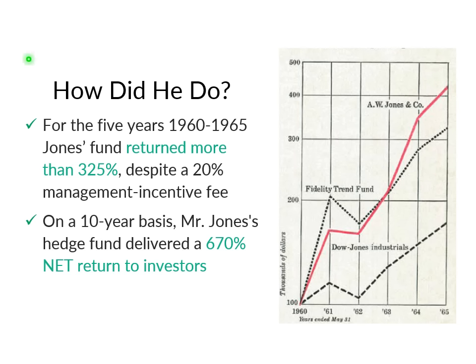How did Jones do? Well, Carol Loomis's article was titled "The Jones That Nobody Keeps Up With," and you can see that here in this graph that we've been able to pull up from way back in the 60s. For the 5 years 1960 to 65, Jones's fund returned more than 325%, and that's despite a 20% management and incentive fee on an annual basis. On a 10-year basis, Mr. Jones' fund delivered 670% net return to investors, almost 7 times their money after that 20% management incentive fee. So the answer is he did very well indeed.